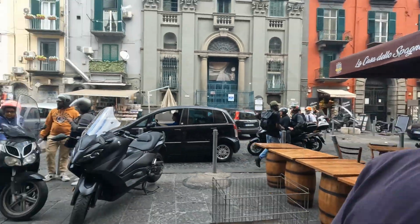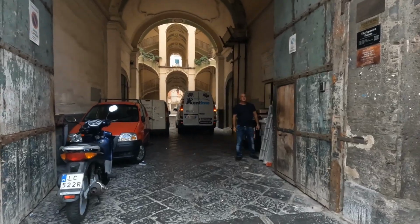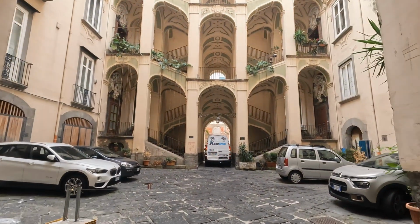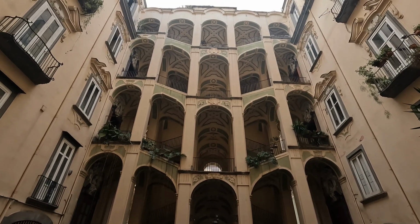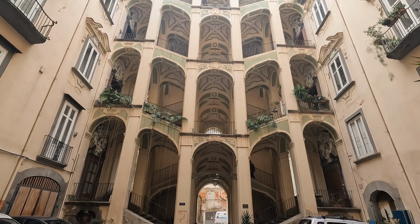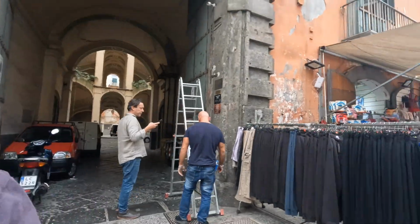Right, Palazzo dello Spagnolo is the first one, which I think is this archway. There's so many archways, so many courtyards. I think it's this one. It is, and on cue there's a white van. First one down. Second one coming up.